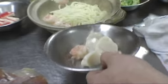Dim sum has become very popular now because I think people are a lot more health conscious. We prepare our food steamed. We have deep fry, of course, and also bake. So a lot of things are very lean.